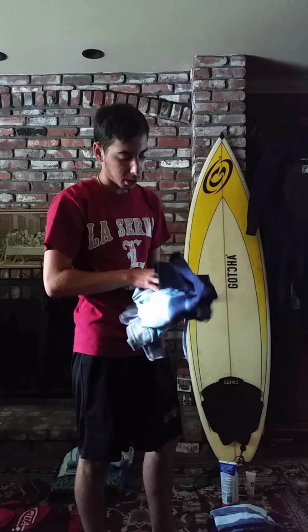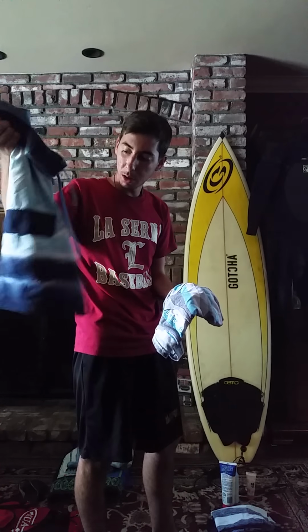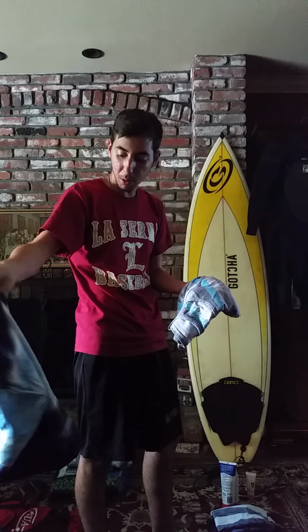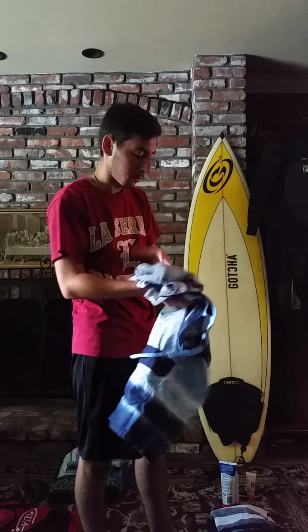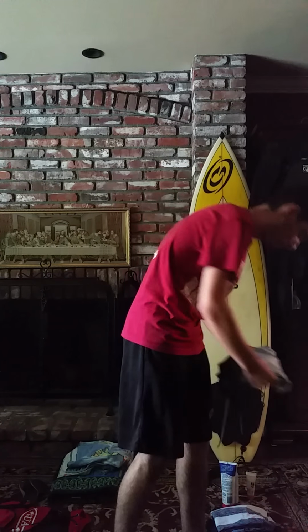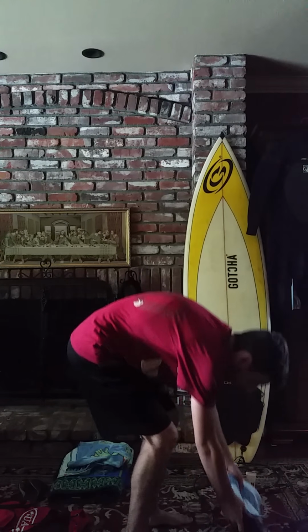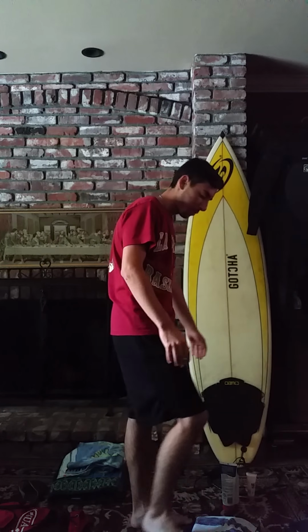I just have my O'Neills from Nike and O'Neill. Just typical board shorts, and then I have a tank top to go with it. The next thing that you want is an extra pair of clothes. These are my extra pair of clothes, just tank top and shorts, nice and simple.